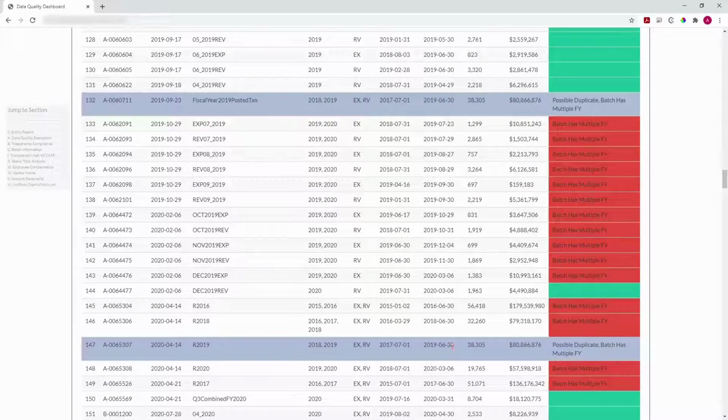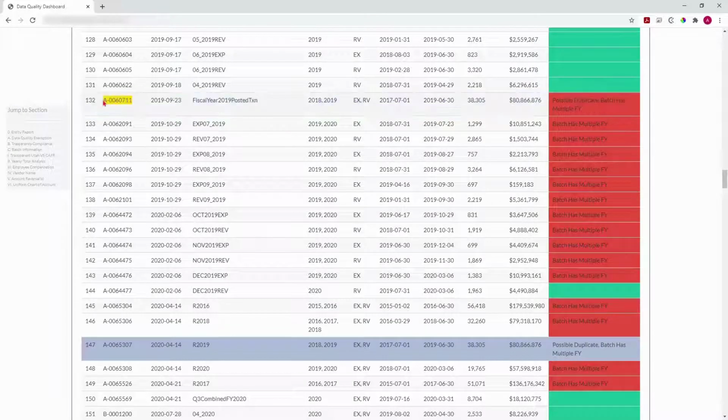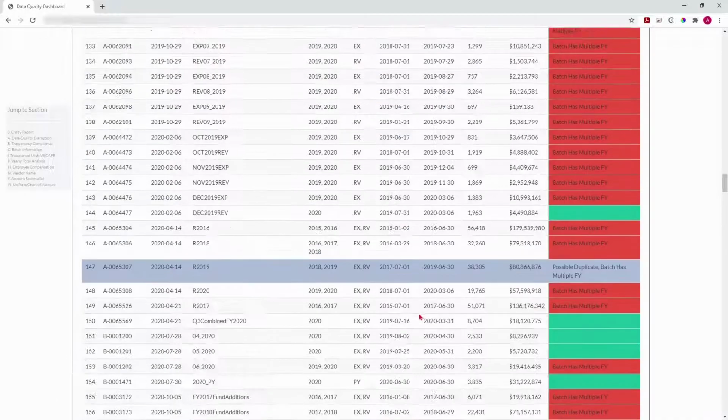The quick solution to this issue is to simply go into the Transparency Database Uploader and delete the old batch. I think this is the replacement, so I would delete this batch right here. I would look for A-0060711 and delete it in my Transparency Upload area. I would also need to go through and fix all these batches that have multiple fiscal years as well, and ensure that there's only one fiscal year per batch. After that, our uniqueness score will be as high as it can be.